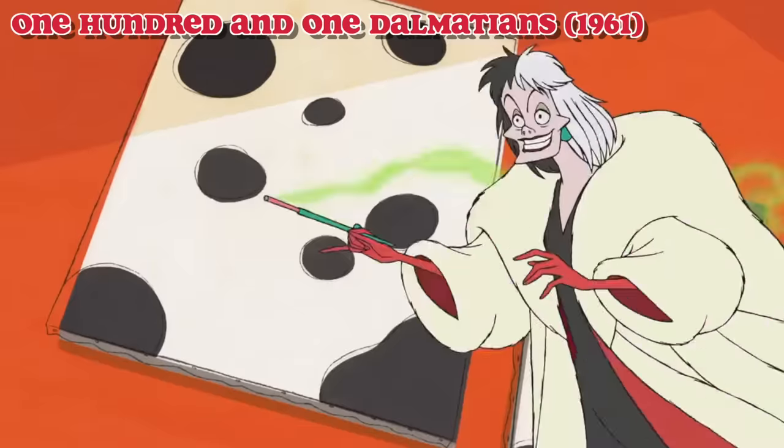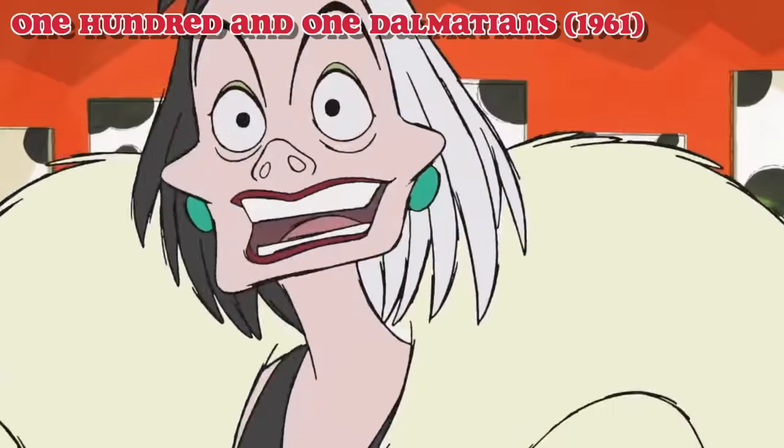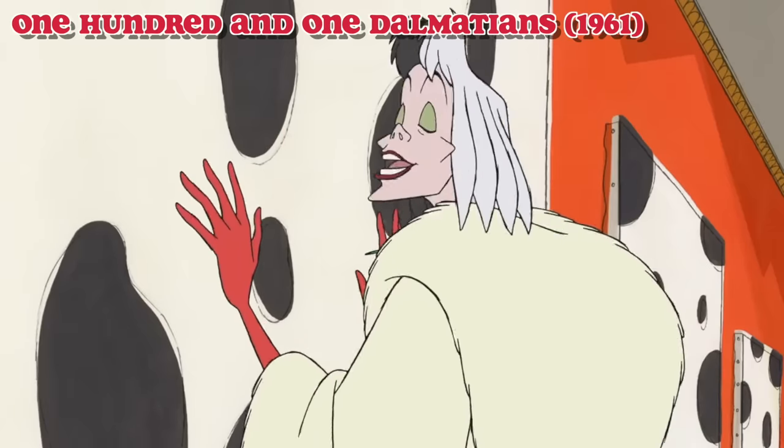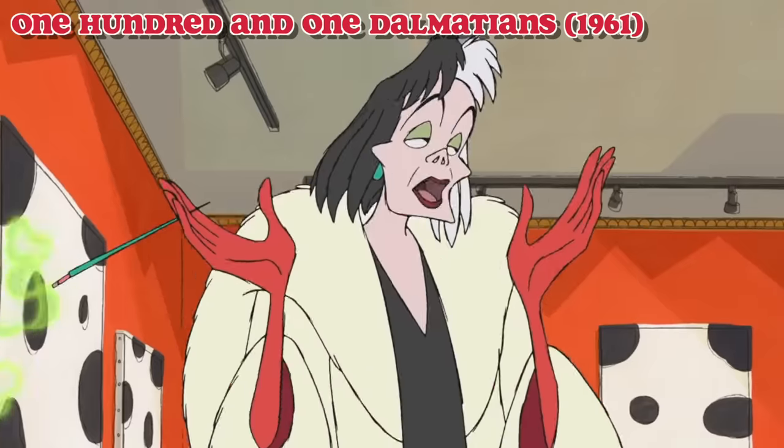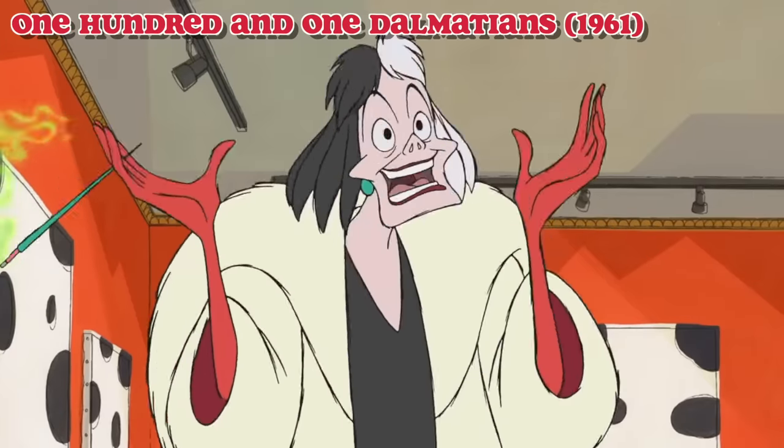Spots! Spots! Spots! Spots! This could be it. This could be the cure for my craving. My analyst said I should find something to substitute for my magnificent obsession.